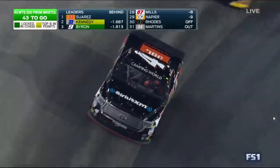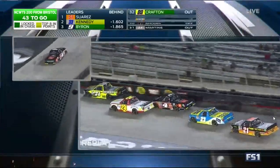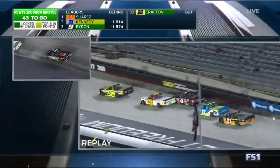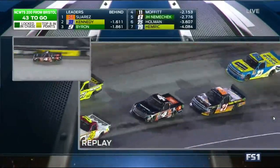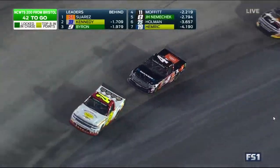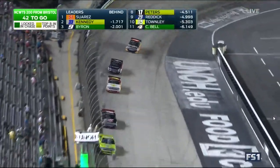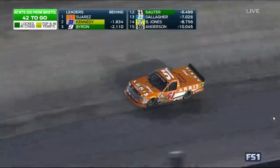When Spencer Gallagher drifted up the track, got out of the groove, almost gets into the 4. Watch that 23 and the 4. Whoa. That truck wouldn't turn when he got down to the corner. That would have turned that Ford truck around so quick he would have known what happened. And sometimes that's what happens when you have a problem running in the front and then you get back deep into the field and get mixed up because you're in so much traffic.